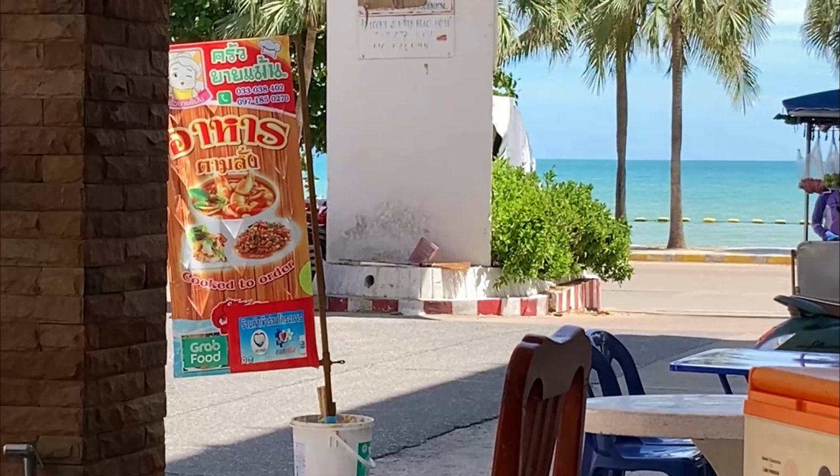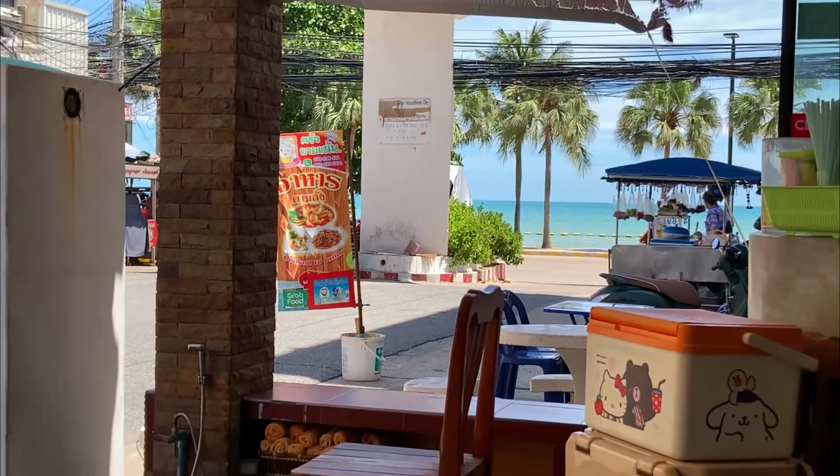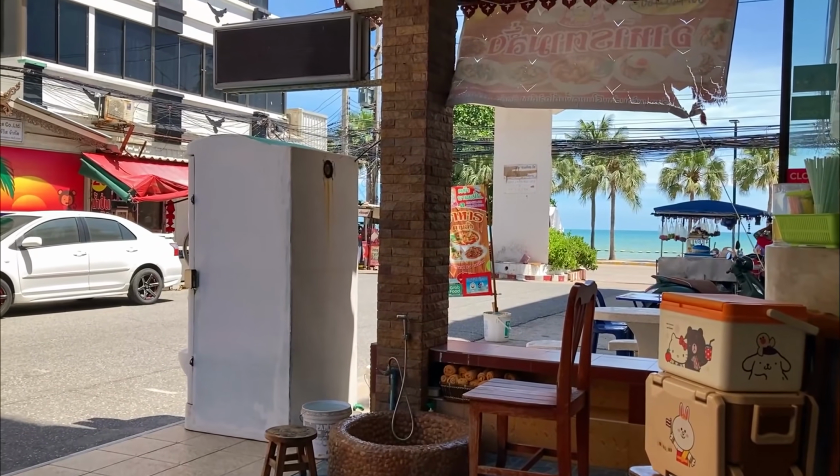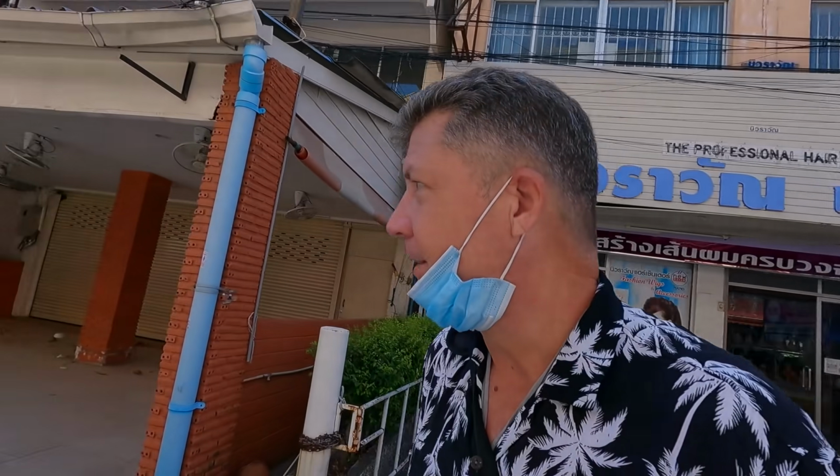See, it's only about 50 baht more. Actually, 52 baht, I think, more. So less than $2 more. So let's see what we get for the extra $2.